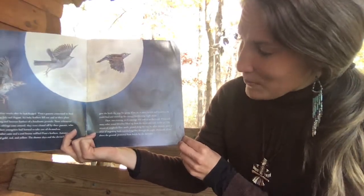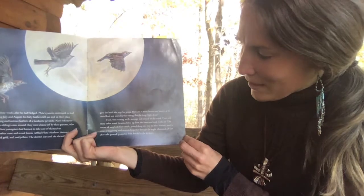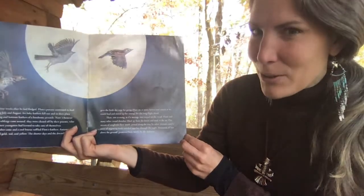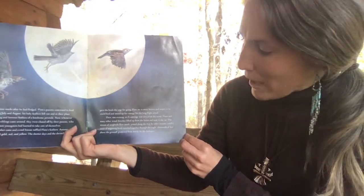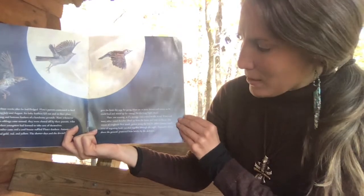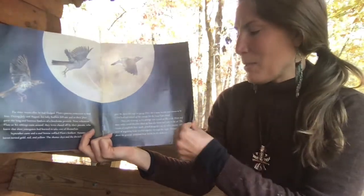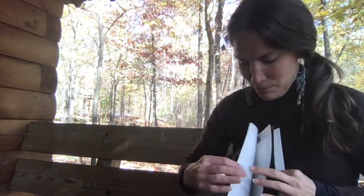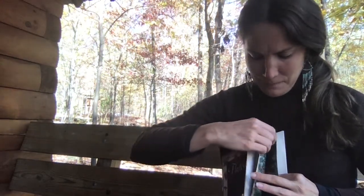The stream of songbirds flew south, joined along the way by other streams, until a river of migrating birds traveled together through the night, thousands of feet above the ground, protected from hawks by the darkness. Isn't that a beautiful description? A river of birds. Let's take a peek at that map again.